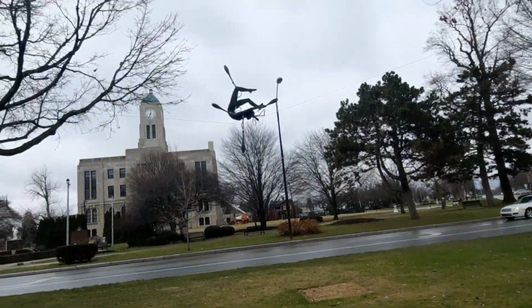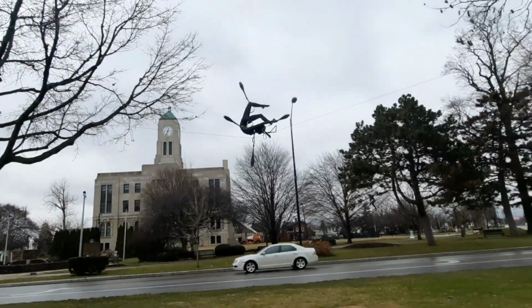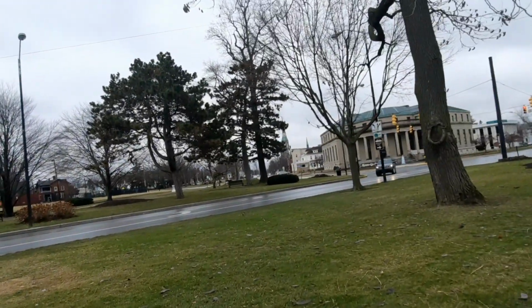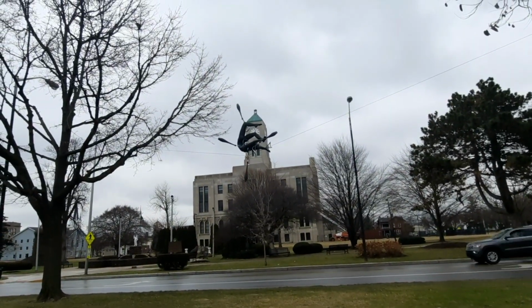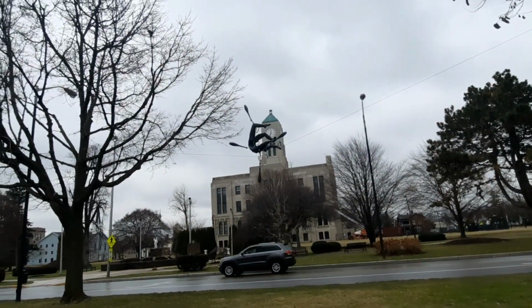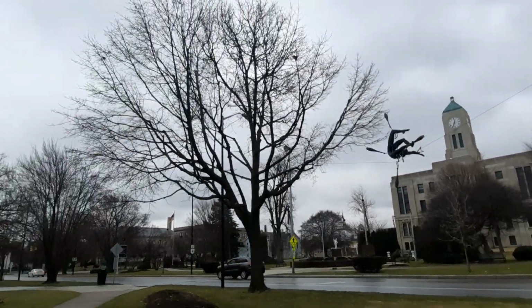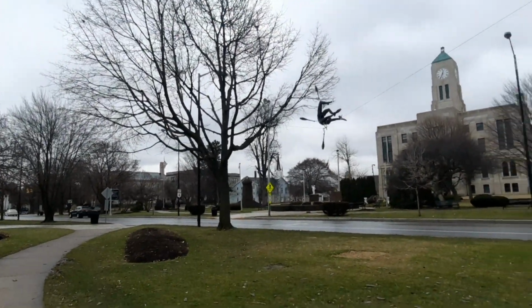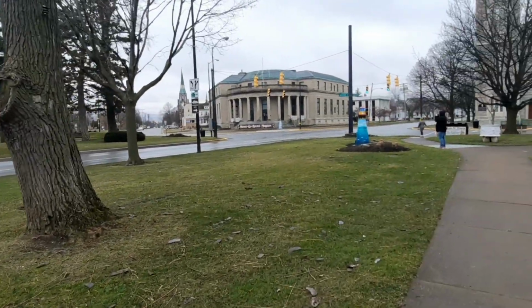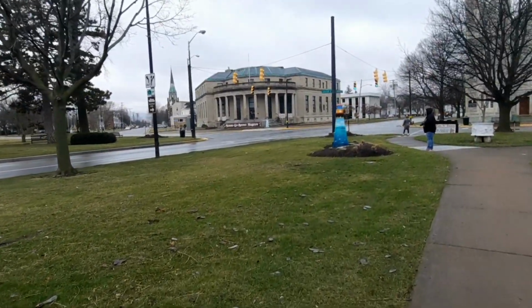Oh, there's that weird thing. I don't know what that is. Oh, that's like a person? That's weird. It is a person. That's really weird. And then the little lighthouse.